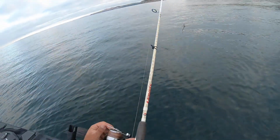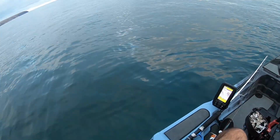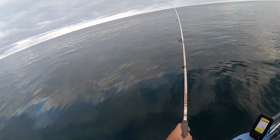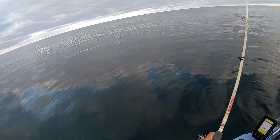Start off the morning, I did a little drift for squid just so we can have some bait to catch some other species later on in the episode, like snook and whatever was around. So it didn't take me long. The first drift managed to get onto a pretty decent squid, and that was the bait for the day.